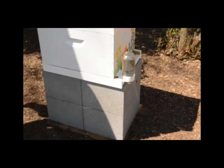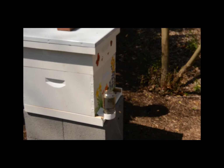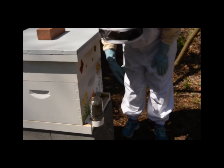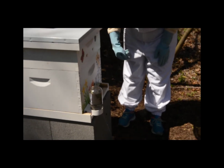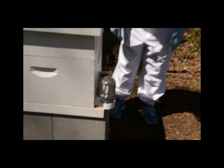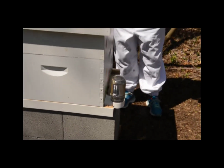I have a long lens that I'm going to attach and I'm going to try and get some really good close-ups of tongues and pollen pockets and all those little things. But yeah, they're fine. They look just like my new hive. Good.